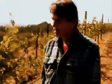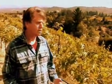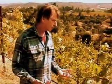One of the questions that always comes up in the vineyard is how much crop there is going to be. Everybody always wants to know why there's more or why there's less, or how much there is going to be, and it's a very difficult question for the growers to answer because there are so many factors that bear on the fruitfulness.